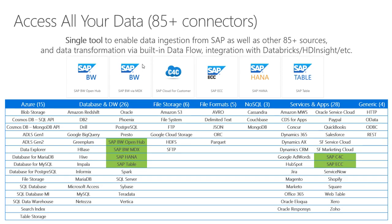And this single tool is able to ingest data from SAP as well as over 85 different data sources, and it is able to transform the data using the capabilities of data flow, which integrates with Databricks and Stream Insights. Transform the data at scale. And you can see here there are a lot of different data sources to connect to. But what I want to highlight is that it connects to SAP data sources. As well as Concur is here, Dynamics is here as well. So with a lot of different data sources you could merge data together to create a data warehouse with a single version of the truth to do analytics and to unlock value of your data.